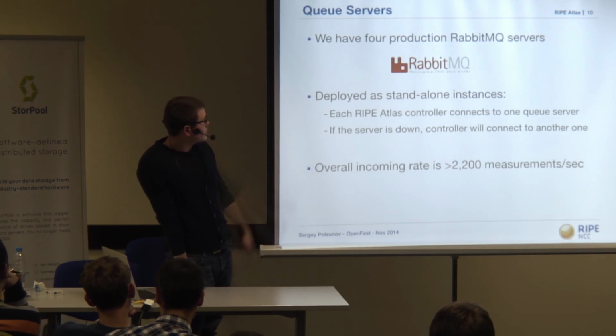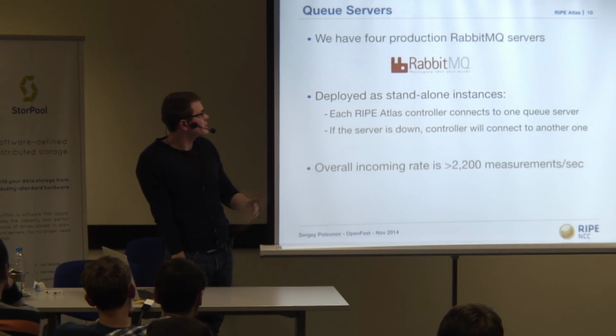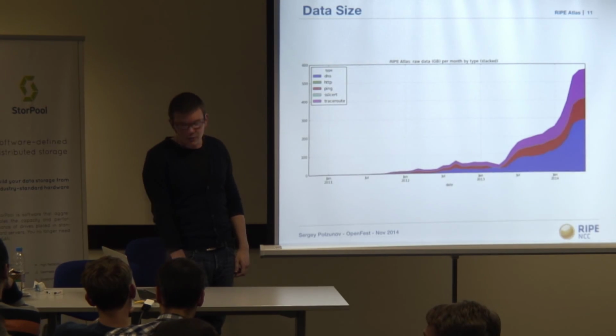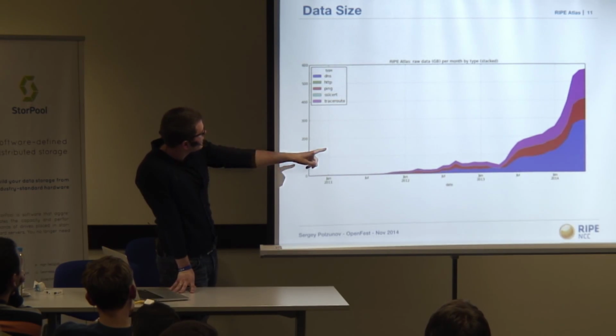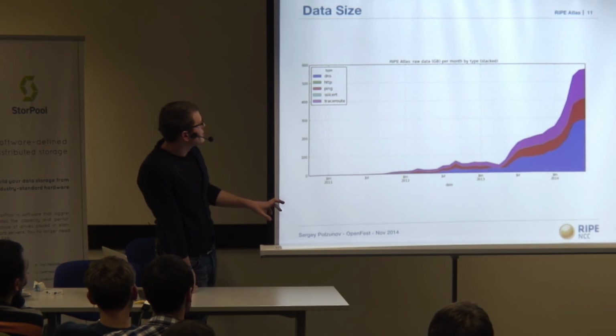We receive almost 2,000 measurements per second, and it's growing. Users are creating new measurements, so this is growing. And this is the graph of monthly data, the size of the data set per month. You can see that in 2014, I think we already hit 1 terabyte per month.